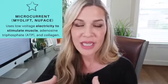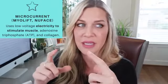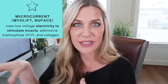Now, the last modality that we're going to talk about could be my favorite, and that is microcurrent. Microcurrent uses electricity to deliver microamps of energy into your muscle. This is a completely different modality than any of these others because its treatment target is muscle. That is a huge thing to understand because it's the only one out of these that targets something other than your skin.